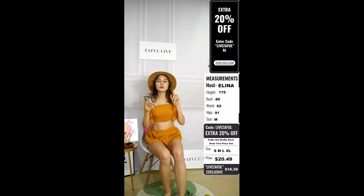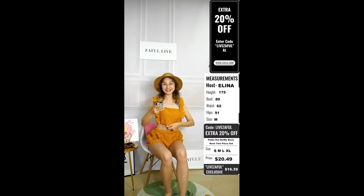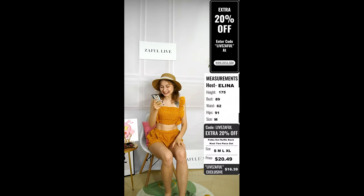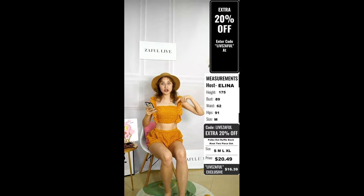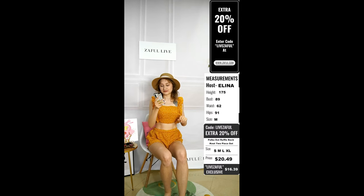We have only one color, yellow color. So cute, guys, so cute, right? Hello. You can leave your comments about this item. Name of this item, polka dot ruffle back knot two-piece set. It's really so beautiful.